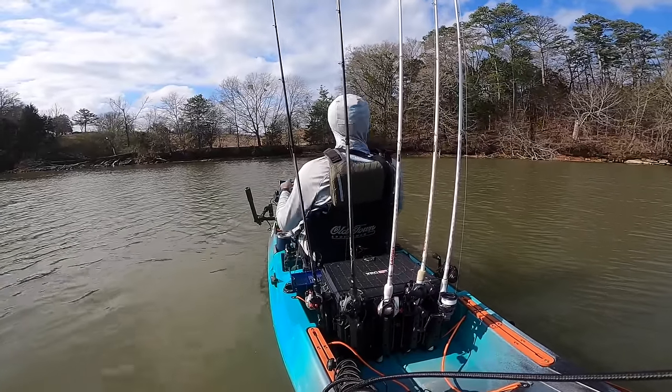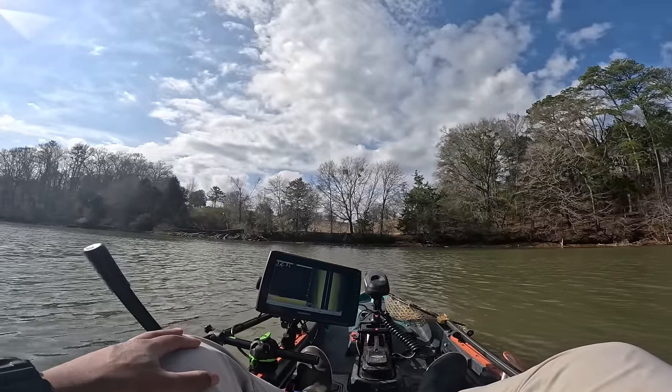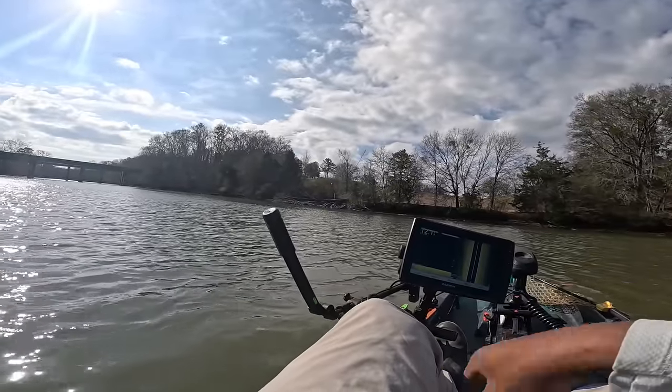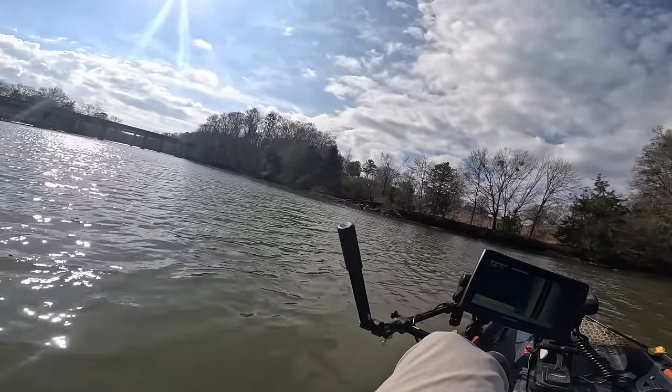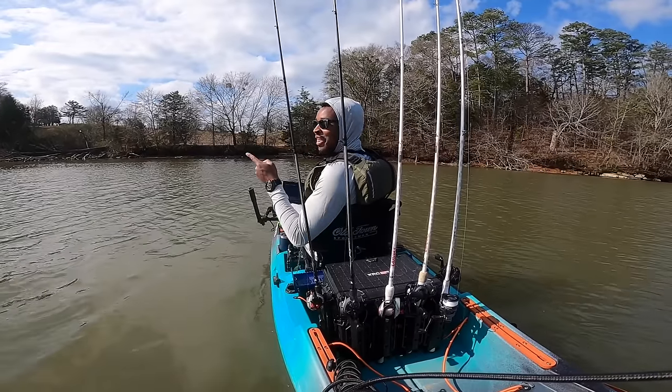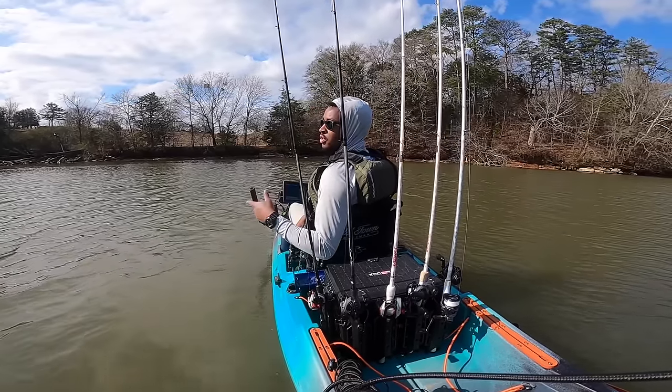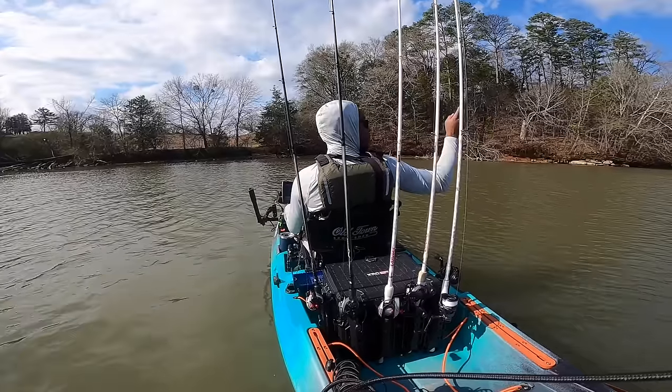All right, boys. So hopefully this will be the area we can start in. There's one other kayak trailer at the boat launch this morning, so maybe they went this way. I'm going that way. And what I'm probably going to do today is just fish through these creeks. There's another little pocket over here.